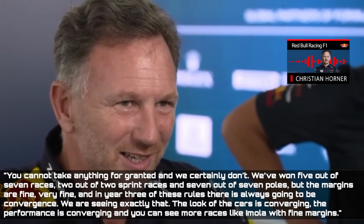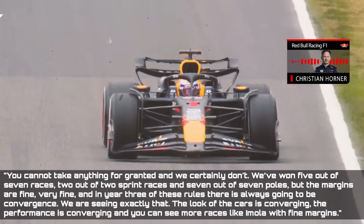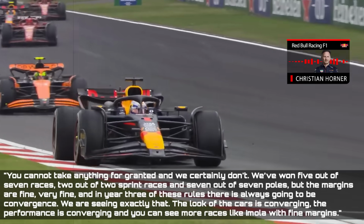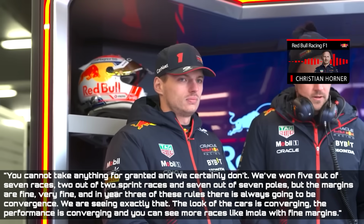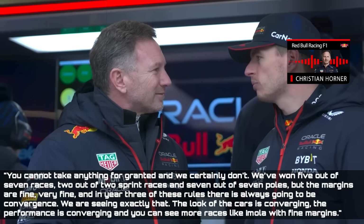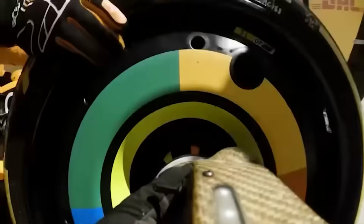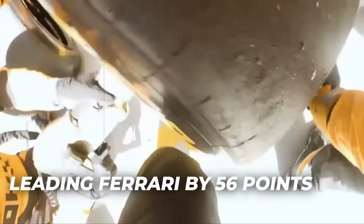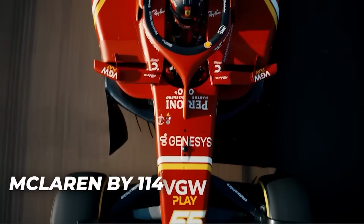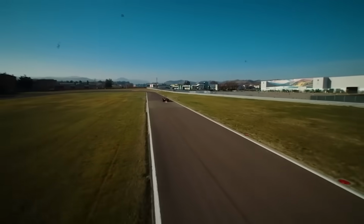"We've won 5 out of 7 races, 2 out of 2 sprint races, and 7 out of 7 poles, but the margins are fine, very fine, and in year 3 of these rules there is always going to be convergence." We are seeing exactly that. The look of the cars is converging, the performance is converging, and you can see more races like Imola with fine margins. So while Red Bull still appears to be the favourite to win, leading Ferrari by 56 points and McLaren by 114, the additional pressure has become a source of inspiration and fighting talk at Ferrari and McLaren respectively.